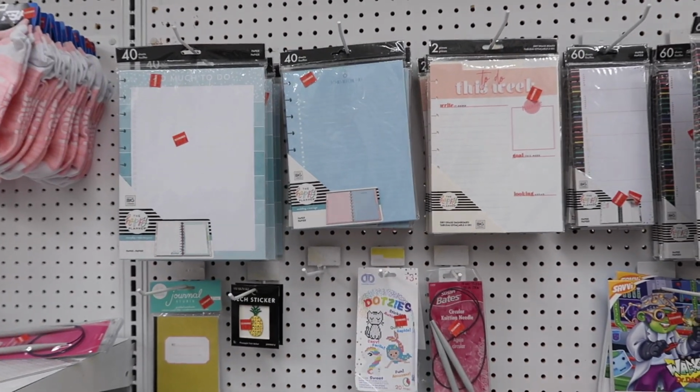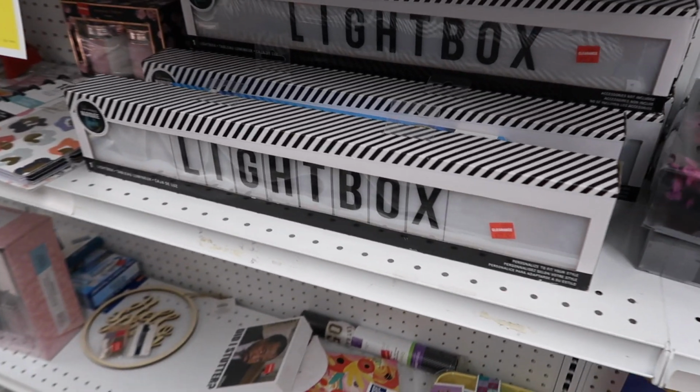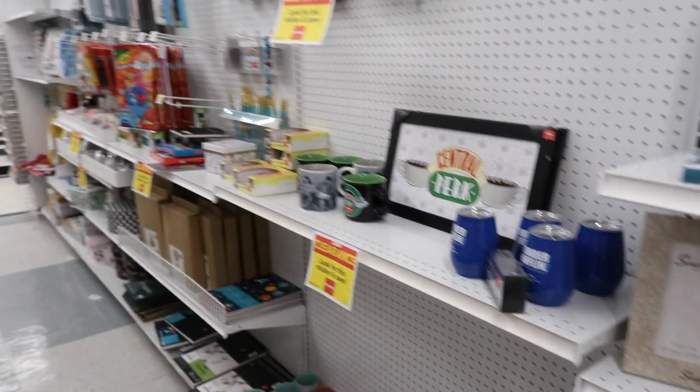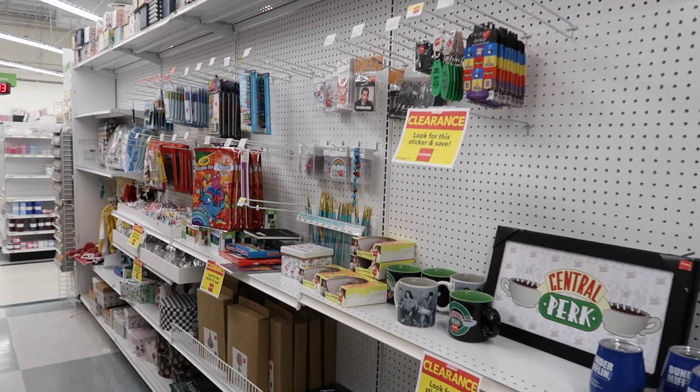So maybe they just moved what was in the aisle out so you could get it in the clearance section. Some light boxes on clearance for $23. Then some just random odds and ends that might be on clearance, might not be. And then it goes into just normal clearance of a bunch of other stuff. So kind of hit or miss on the clearance over here.